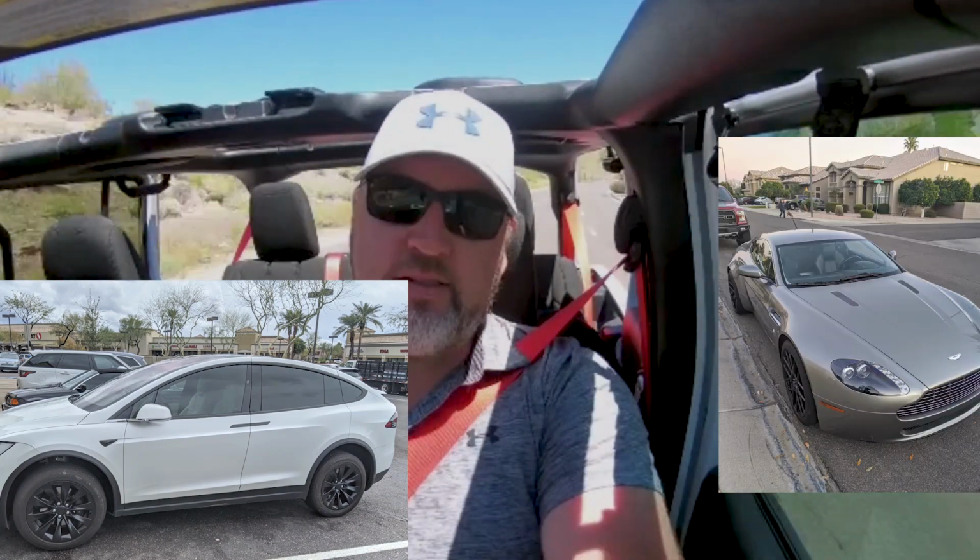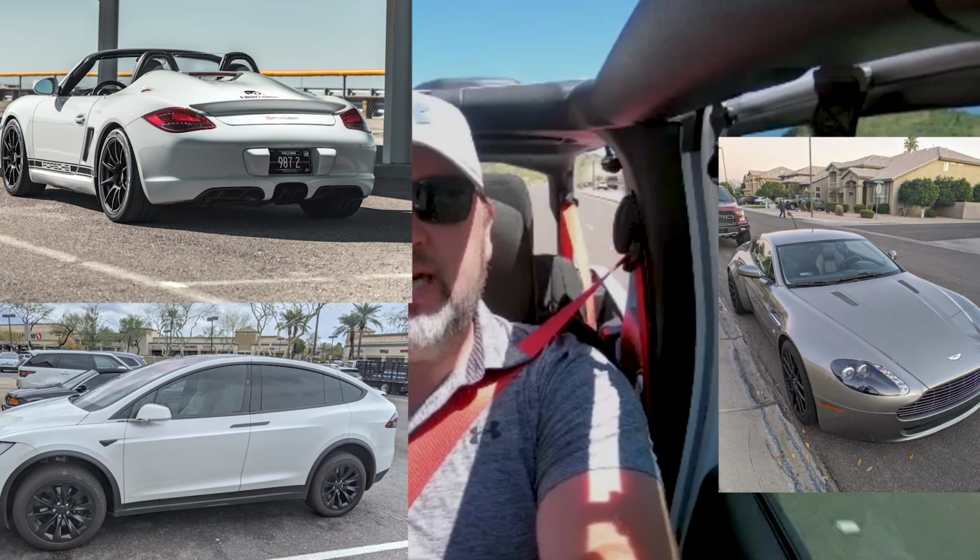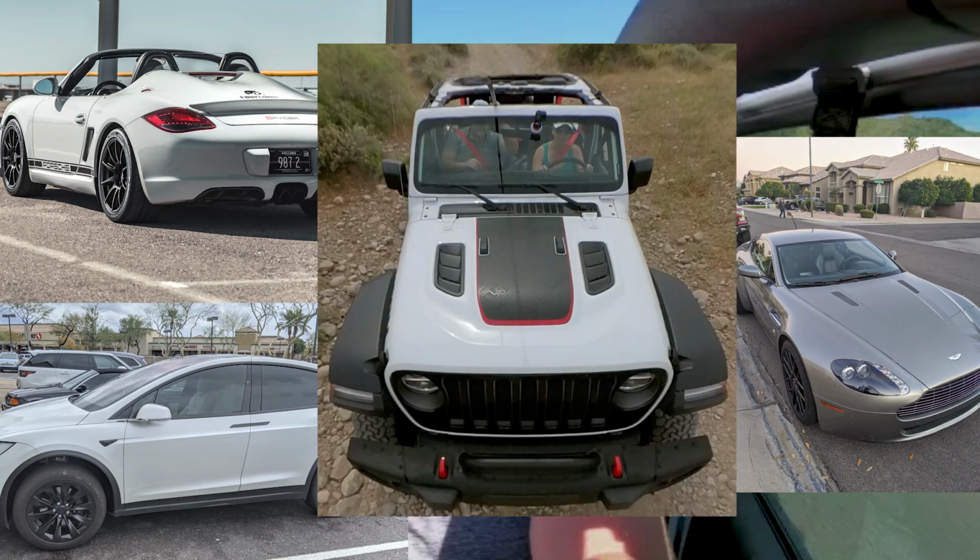And so I should fleet update very quickly for those that care, because I know, especially depending on what order you may or may not watch my videos, it's quite easy to get lost in who's on first. But right now, the fleet consists of Amanda's Model X, a 2007 Aston Martin V8 Vantage, a 2011 Porsche Boxster Spyder 987.2, and this Jeep Rubicon. So, you know, we're very, very fortunate to have this fleet, if you will, and this car really checks a different set of boxes to all the others.